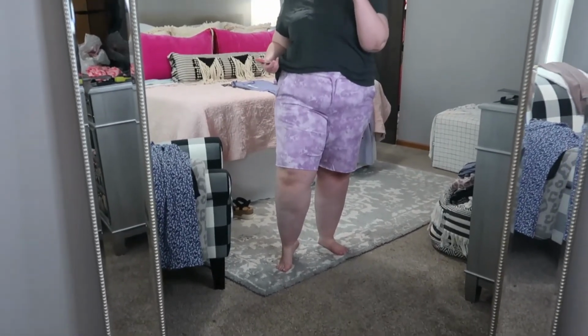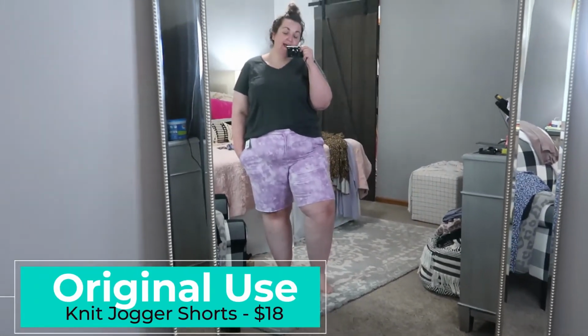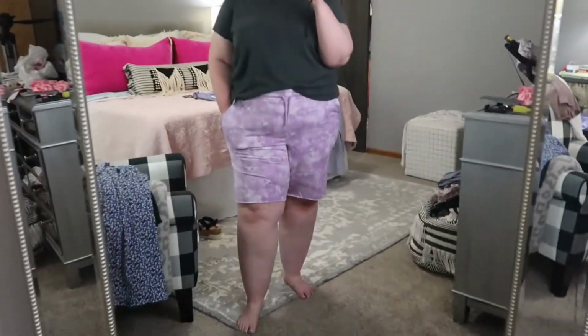All right, next up is these shorts from Original Use, which are actually men's shorts. And I kind of just gave them a chance to see if I would like them. Unfortunately, I don't. They came in a little bit more purple than I thought they were going to. I thought that they were more of a magenta-y, pinky color. They're definitely more of a true purple. I do love the print. The print is so cute.